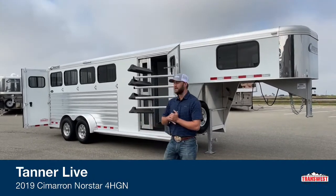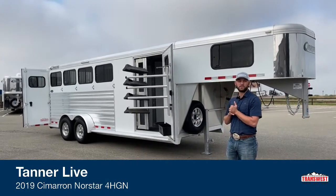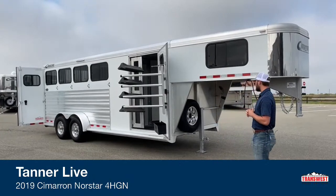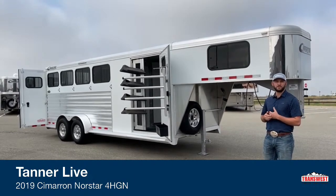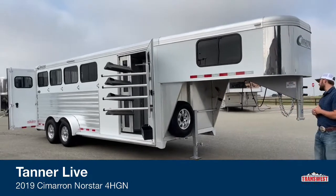Today we're going to go over a really nice used inventory unit. We just got this sucker in. It is a 2019 Cimarron Norstar 4-horse gooseneck, 6'10 wide, 7'1 tall. It's got a bunch of cool features that you don't normally see on a standard 4-horse like this. And for 2019, this trailer's still super clean. It'd still be a super good trailer for someone just looking to get in something pretty new but don't want to pay the new price tag.